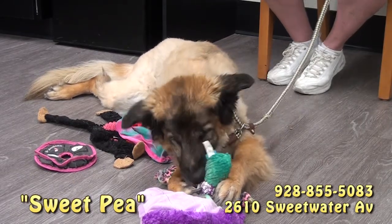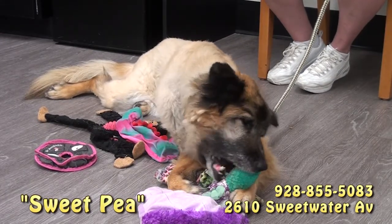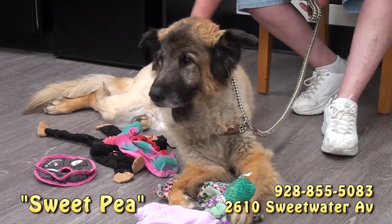So come down and adopt this sweet little girl. She's 10 years old, and she is just a gentle giant. She needs someone to love her, so be that family to love her.